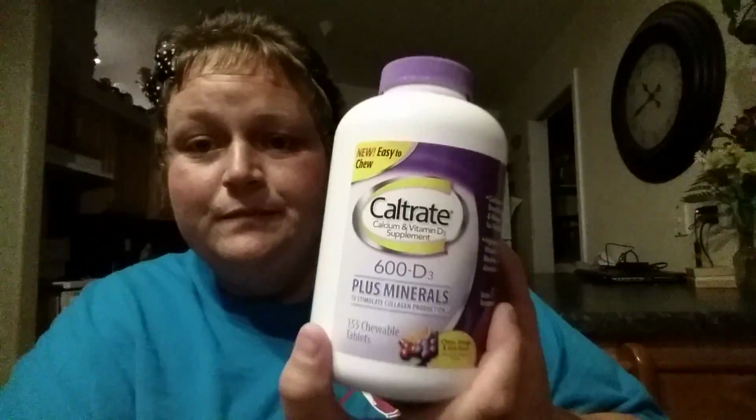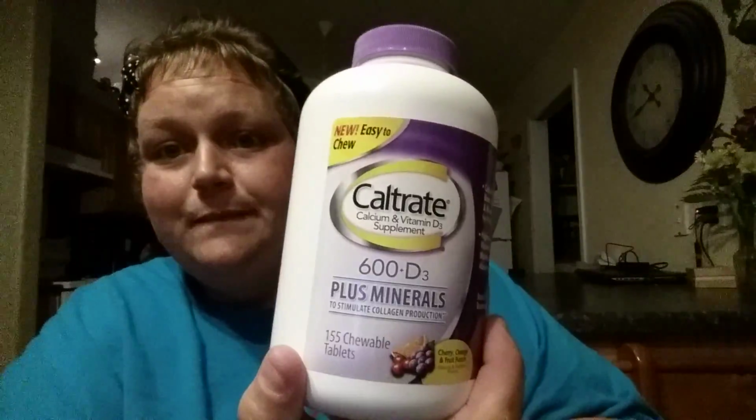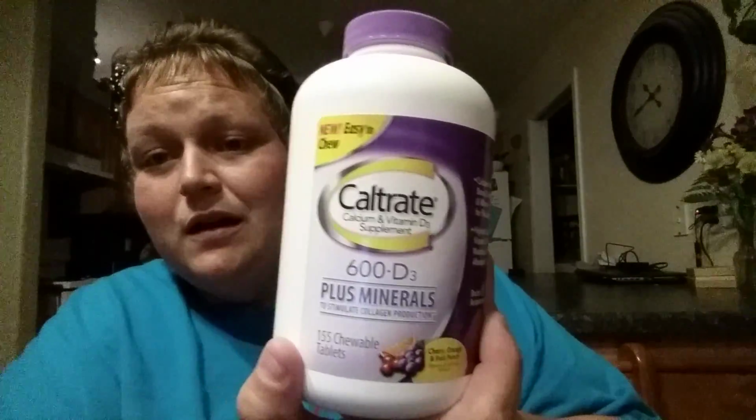So my first vitamin is the Caltrate with calcium and vitamin D. This is one of the ones that my doctor recommended, so I got that one as my multivitamin. I also bought the Biotin, and this is 5,000 mcgs, which I did some research and that your body cannot absorb more than 3,000 mcgs at a time, so I figured I would bite it in half and take it at different times.